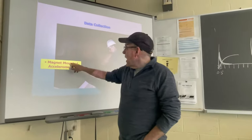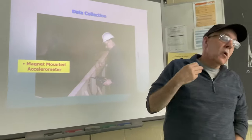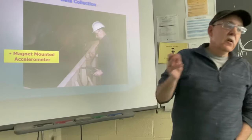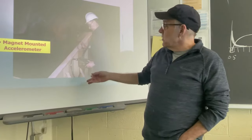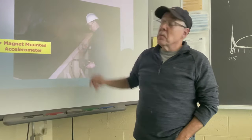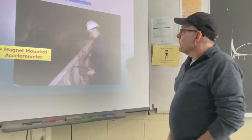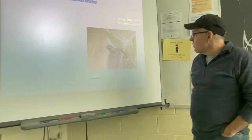We have a magnet mounted accelerometer. That is your most common way of mounting an accelerometer. There's stud mount, you can glue it on, there's all kinds of different things, but nine times out of ten, when you're walking around with a piece of equipment like this, you're going to use a magnet mounted accelerometer. So magnet mounted, okay. Here's our little accelerometer, very small.